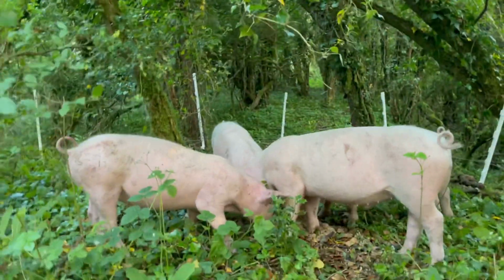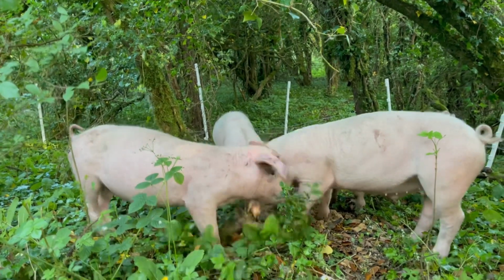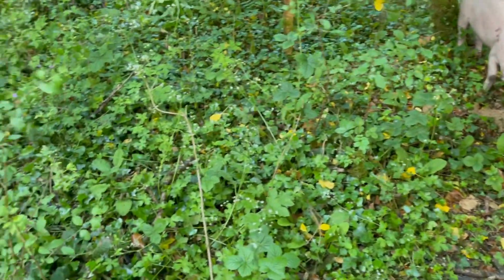There's another good lot of it back there for them to venture around, so I'm just going to keep moving them, say every 2 weeks or that. Lots of new things in here for them to ruffle up with their nose and keep them entertained for the next few days.